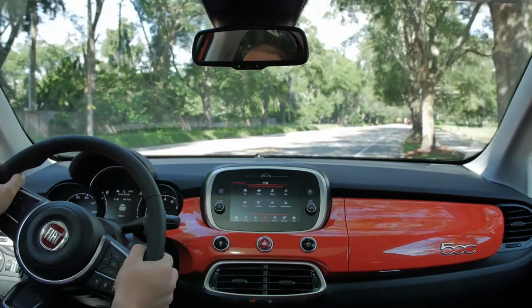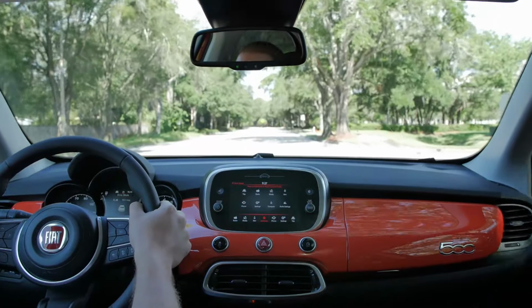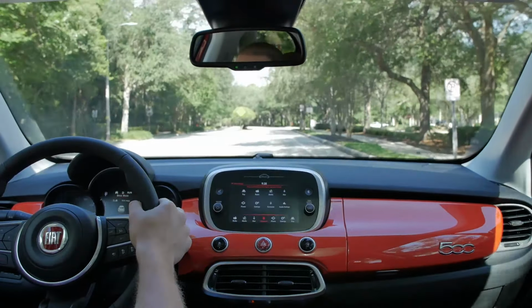You're going to get about 24 mpg in the city, 30 on the highway, and about 26 combined, which are okay numbers. The acceleration, not very rapid, about 8.5 seconds to 60 miles an hour. So like I said, it's just not an entirely quick car, and it's a pretty efficient car.